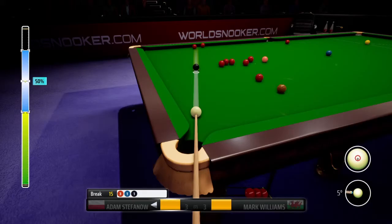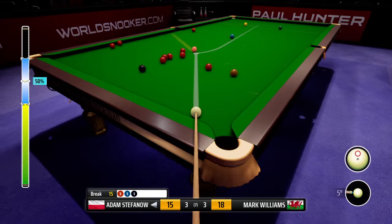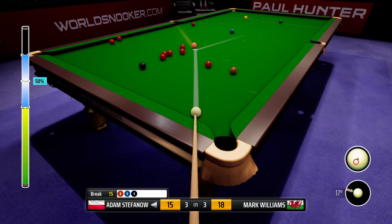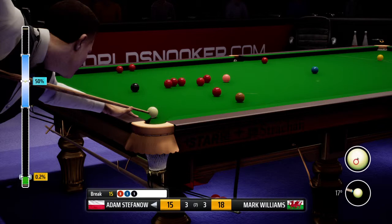We have to play the better position on the black. In fact, I'm opting for the... We'll go for the pink here, rather than the original black. I meant to be on the black. He's looking to get the cue ball safe and tight to the cushion, yeah? Holy... But... No, wait.